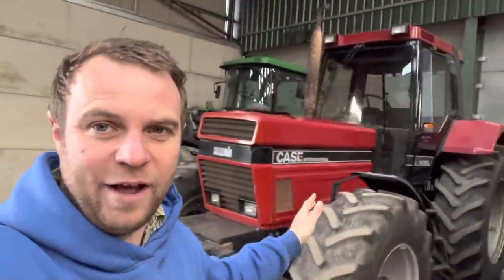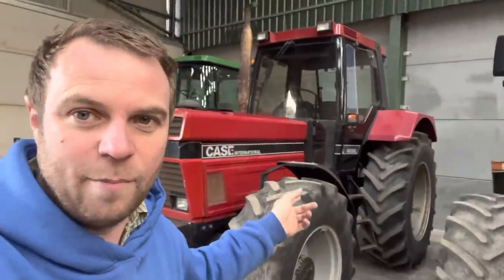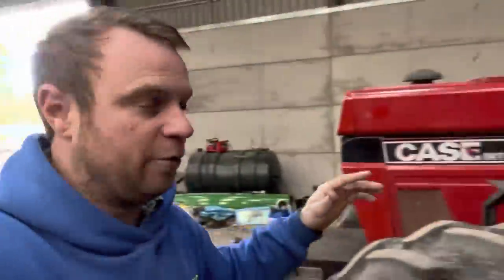Also, there was loads of advice yesterday about not putting big tyres on the back and not matching it to the front, because you can wind the diff up. Well, that's correct, yeah, but it doesn't put itself in four-wheel drive under braking, this tractor.